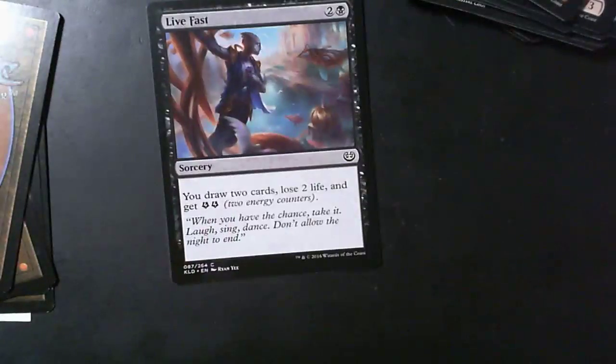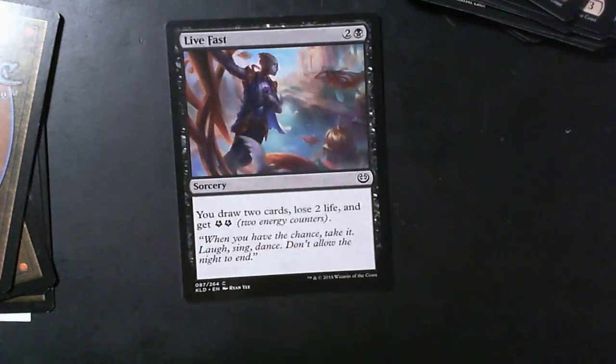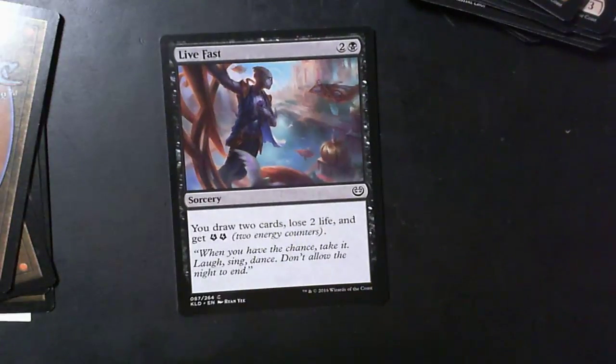Live Fast. You draw two cards, lose two life, and get two energy counters. Okay, I don't know what energy counters are for, but they probably are really useful.